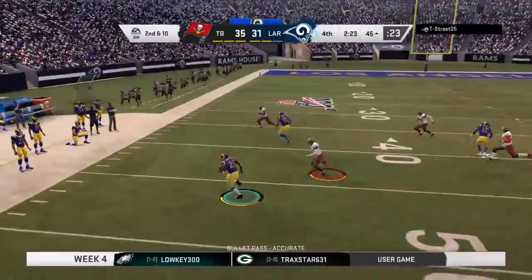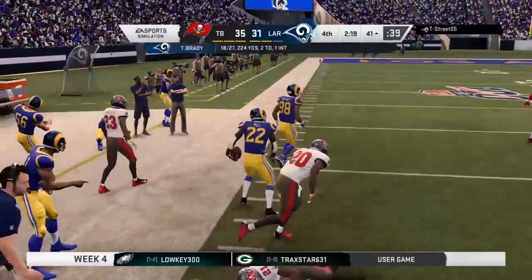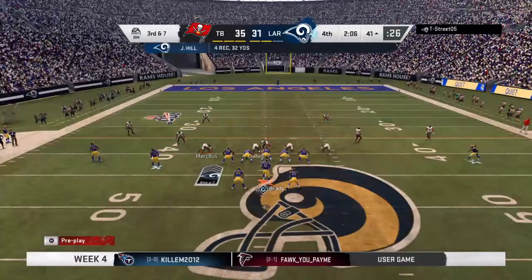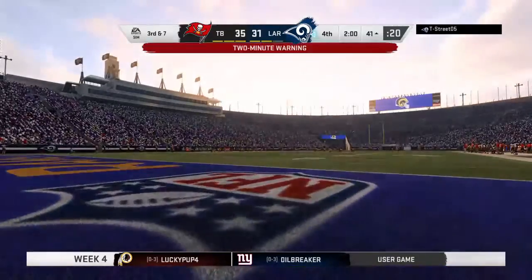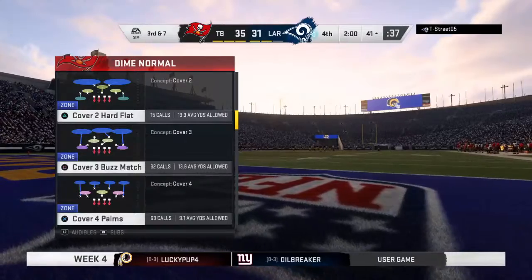Now a fake on the give here as they try the run-pass option. It's Hill, complete. It'll be a 3-yard gain, and that'll bring up a 3rd down. One of the bigger plays in the game thus far. The crowd getting into it as we come up on a big 3rd down. 4th quarter, down to the final 2 minutes, and we've got a 1-score game.